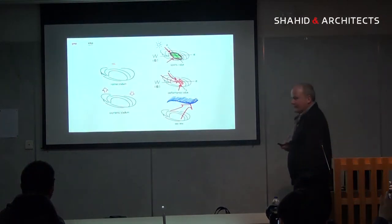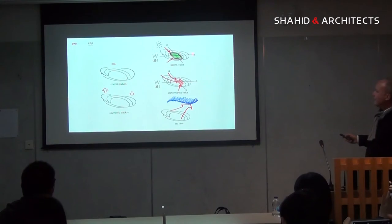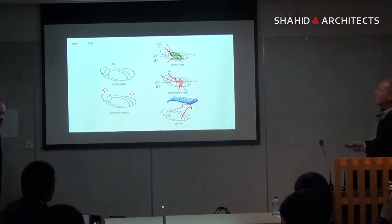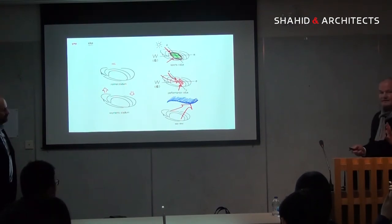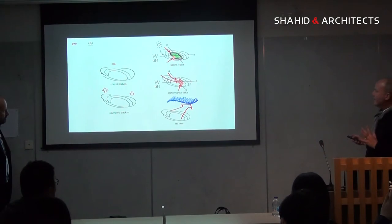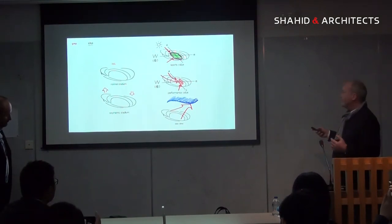And the stadium is very special. Why? Because normally the stadium is quite symmetrical and has spectators on all sides. But here we decided to make an asymmetrical stadium, which on the west side will have most of the spectators, and on the east side it has only few spectators.